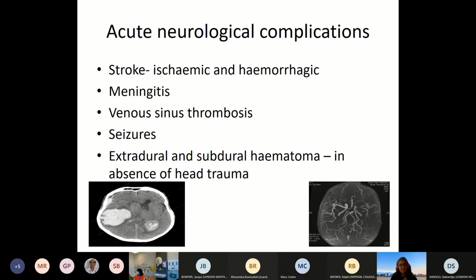Other neurological complications you can see are venous sinus thrombosis, seizures, and the other important neurological complication to remember is extradural and subdural hematomas in the absence of head trauma, and that's because the bones are more fragile, just because of skull bone infarction.